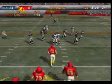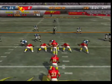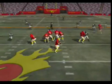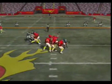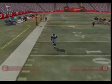First and 10. Ball on the 41-yard line. They'll go from the I formation. Unleashes the deep ball. He made the catch. He loses it. The Seahawks pick it up.